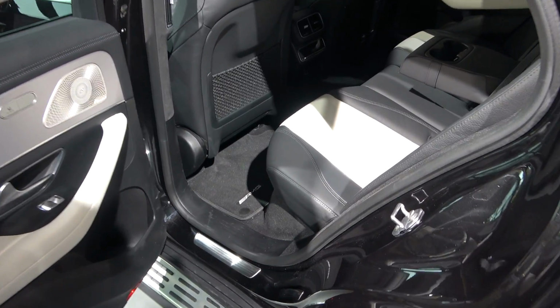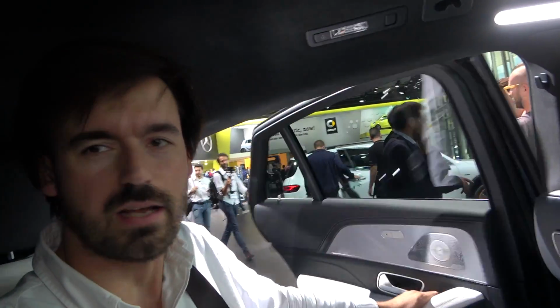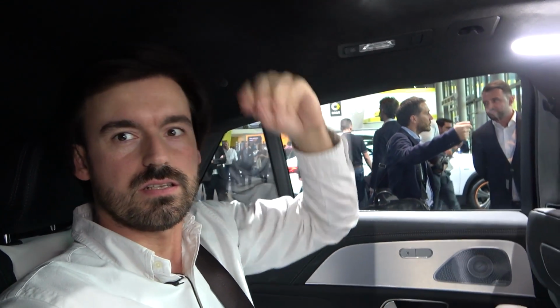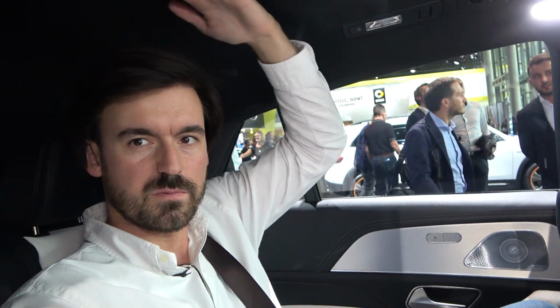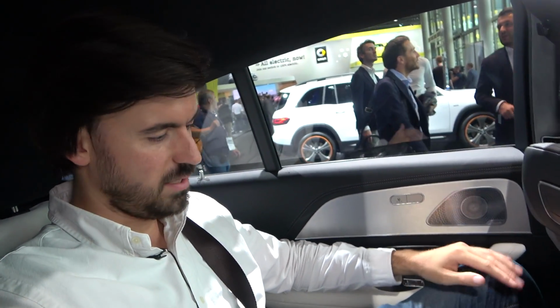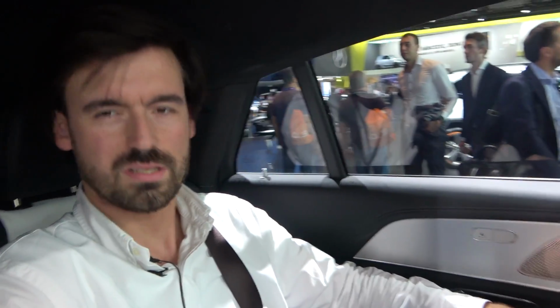Okay, so let's see the space at the back. So I was sitting at the front now. Pretty decent amount of space for my head. This is the coupe SUV, so the roof does go down, but still I do have plenty of space. I'm 1.87 m, so there shouldn't be any problems, in case you're wondering. And also for my knees, as expected, no problem whatsoever.